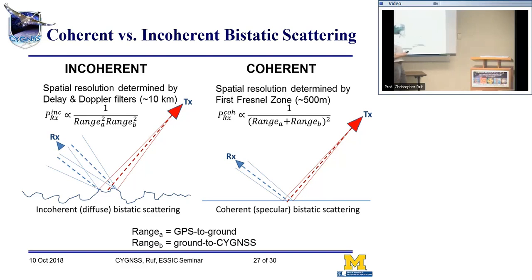Just think of a virtual transmitter sitting down here, going up like that, and then the range that matters is the total range from the image source to the receiver, which is this sum here, right? And it gets modulated by the Fresnel reflection coefficient term, but that's like 0.6 or 0.5 or something. But the main difference between this and this is the dependence on range. It's 1 over the square of the sum of the ranges and not this product here.